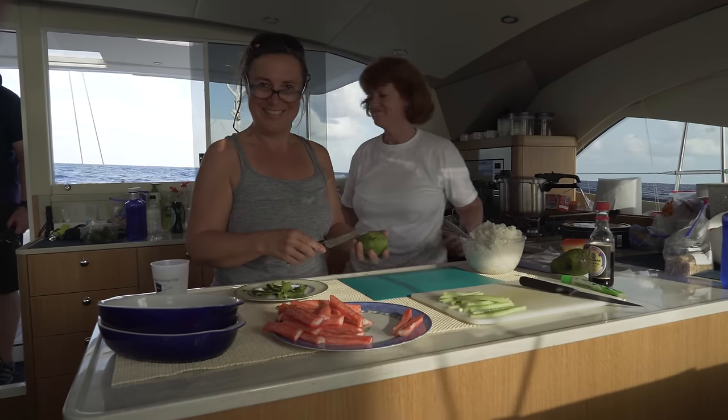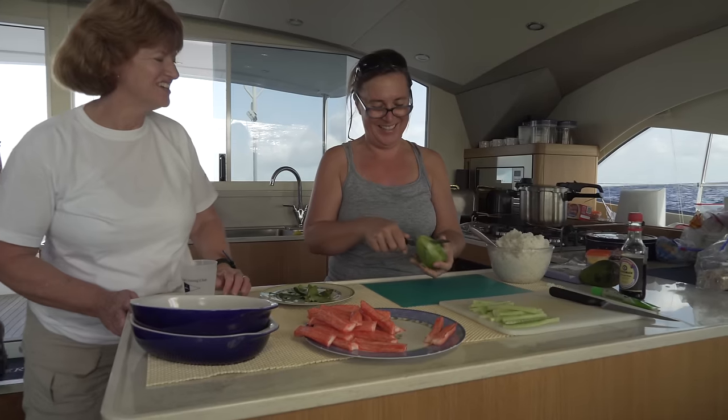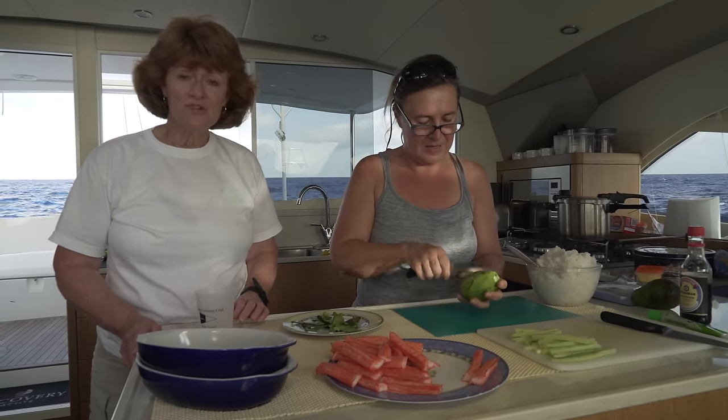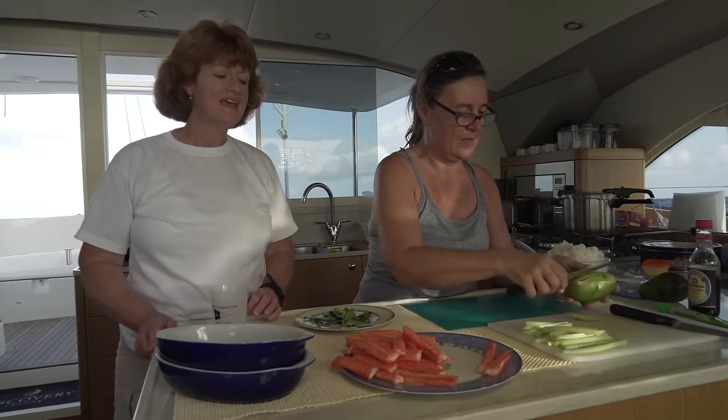Hey, look at that, we caught some pollock. Nice try. So we're making sushi today. And we are in the middle of the Atlantic Ocean, a couple of hundred miles from the Cape Verde Islands.